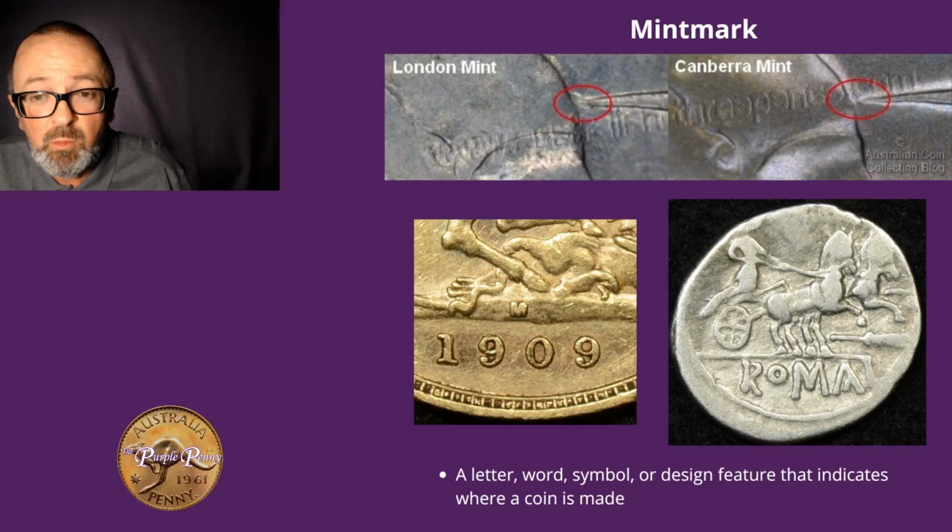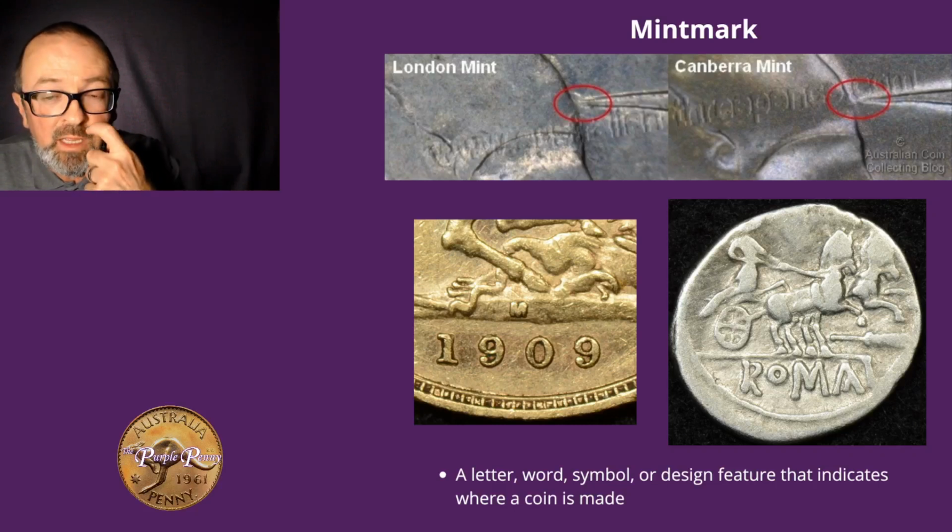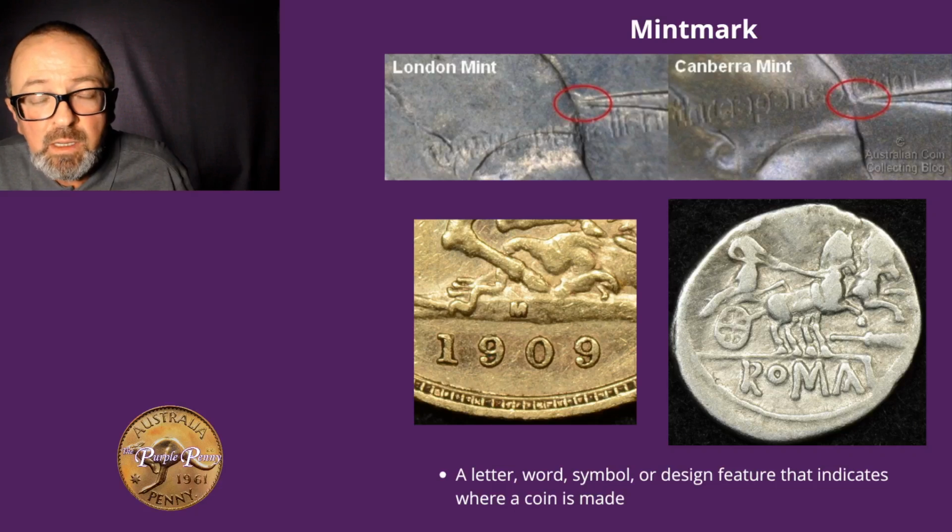So a mint mark is a letter, a word or symbol or design feature that indicates where a coin is made. The pictures there up the top are some close-ups from 1966 20-cent pieces, looking at where the wave touches the platypus's head. On the left there is a gap between the end of the wave and the platypus's head, and that was a mint mark put there by the London Mint to distinguish the 1966 20-cent pieces that they made, whereas the ones that were made at Canberra had no gap between the end of the wave and the platypus's head. So that's a design feature.